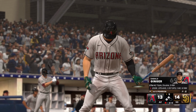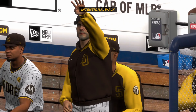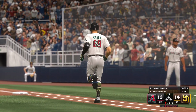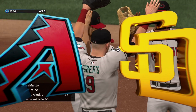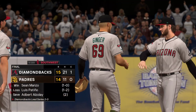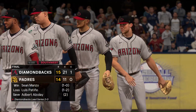14-13 is the score. Runners on 2nd and 3rd for me as I'm standing in 2 for 4 on the day. And they're handing me the intentional walk. Can't say that I blame them. I've been tearing their pitching up in this series so far. So bases are loaded with only 1 out. What happened there? Arizona pull off the win? You betcha. 15-14 the final score in that one. Say hello to some severely damaged ERAs after this game. Holy cow. So we win game number 2.